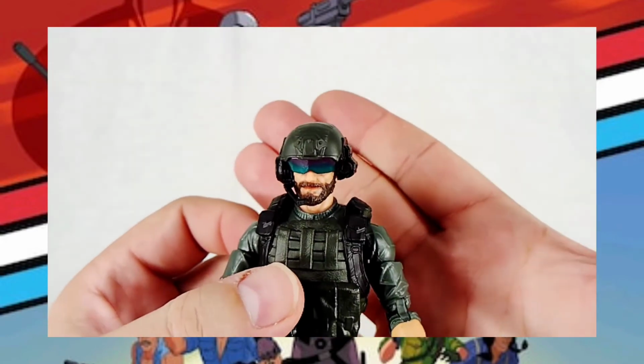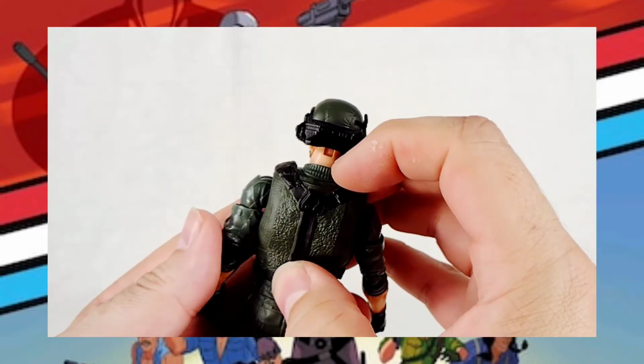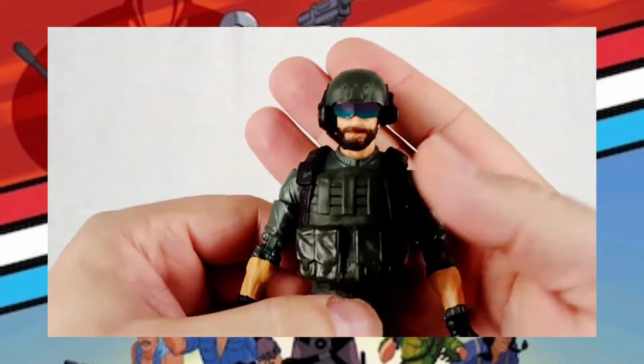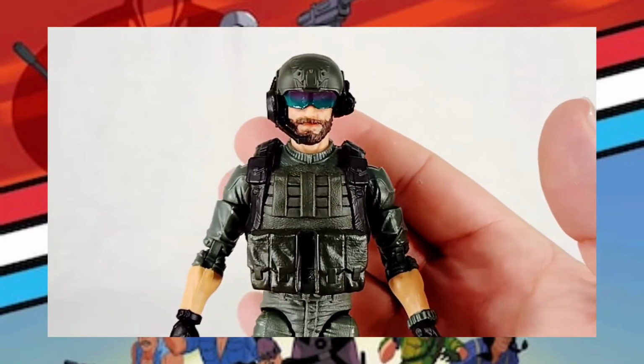Now, the only issue that I have is that I can't believe that a communications specialist, even in today's military, has everything he needs right in this helmet, especially with things like satellite communications. So that's why I'm thinking I gotta find some sort of communications backpack to put on Breaker. He needs a little something extra, I feel.